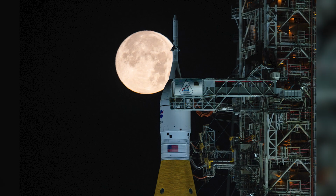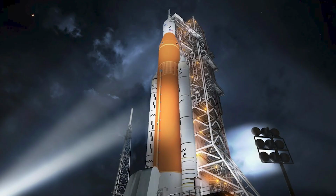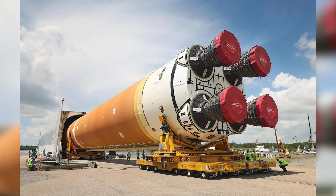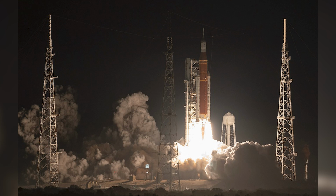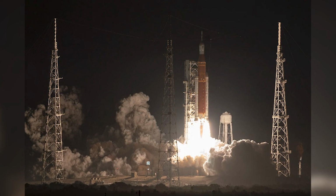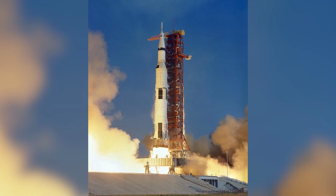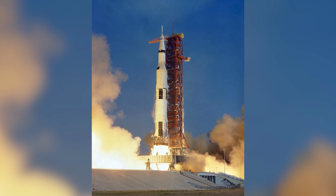At first glance, a helium flow issue in an upper stage may appear to be a narrow technical problem. But within the context of the Artemis program, it carries broader implications. Artemis II is planned to be the first crewed mission of the Space Launch System. Unlike Artemis I, which was uncrewed, this mission is designed to carry astronauts beyond low Earth orbit for the first time since the Apollo era. That distinction changes the risk calculus. Even minor anomalies are treated with heightened scrutiny because human lives are involved.